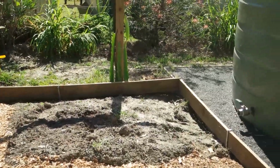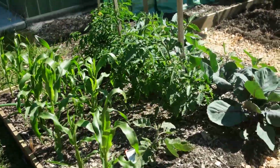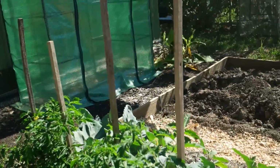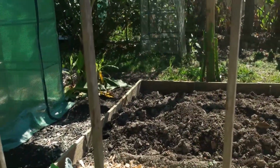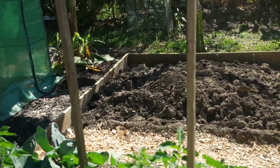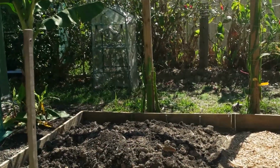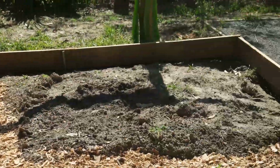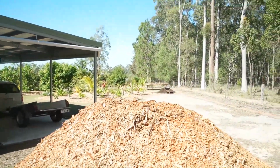Zucchinis, those tomatoes just randomly came up from seed. So we've got sweet corn, eggplant, black Russian tomatoes, purple cabbage, and more eggplant just over there. We'll sort out these spaces sometime soon. Just adding compost from the pile all the way over there.